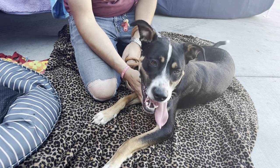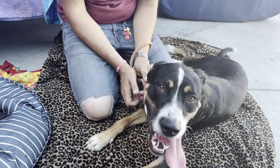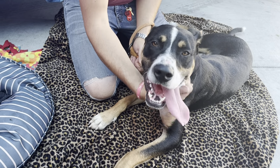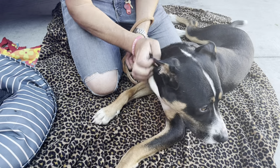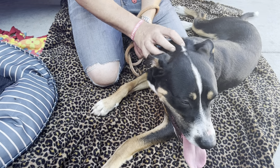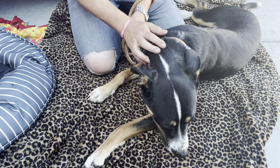Joey's a really good dog. He's a fun dog. He's 2 years old, so he still has some of that puppy energy, but once that puppy energy is burned off, he just becomes this chill dog, just wants to hang out with you. He loves his belly rubs. He's very playful. He loves other dogs and humans.